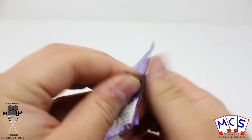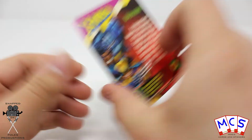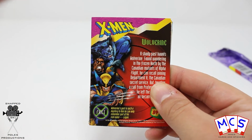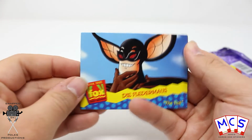So let's flick these open and have a look, because I have no idea what these look like. I've never opened anything like these before. So that's the back of one already, and it looks relatively okay. Oh, and it's a very cartoony style.